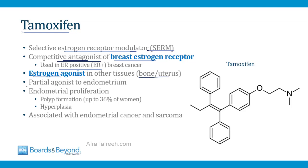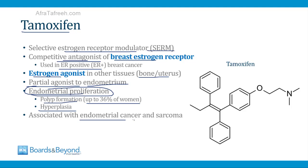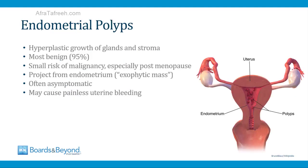In particular, it's a partial agonist to estrogen receptors in the endometrium, and therefore when women take this drug to prevent breast cancer, they can develop endometrial proliferation. Polyp formation is very common, we'll talk about this in a minute, but up to 36% of women on tamoxifen develop endometrial polyps, and hyperplasia can also occur. And because the drug drives this growth of the endometrium, it's associated with endometrial cancer and also endometrial sarcoma, which we talked about earlier.